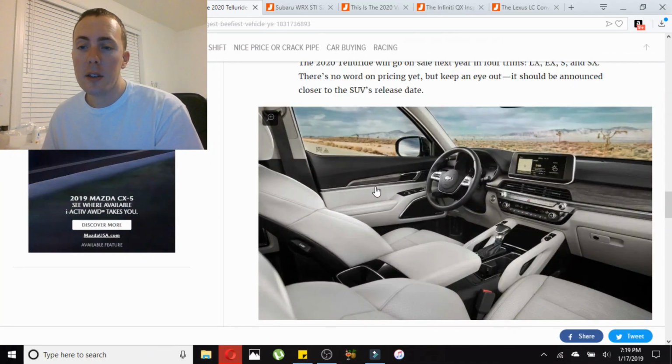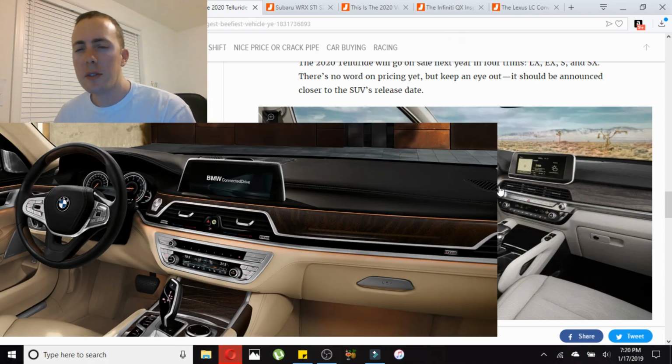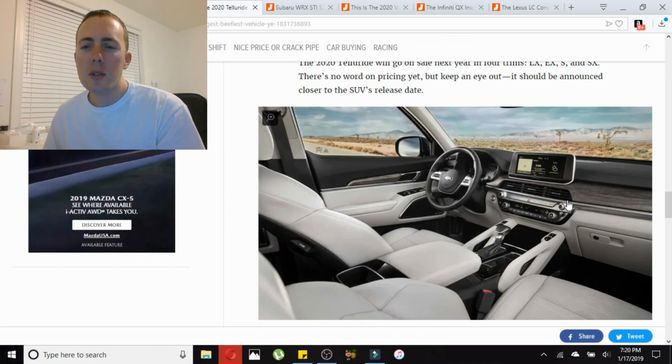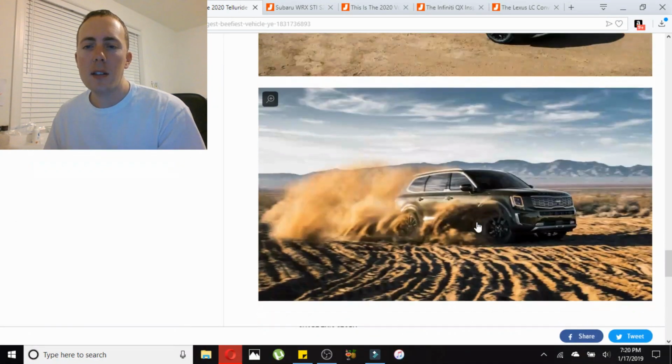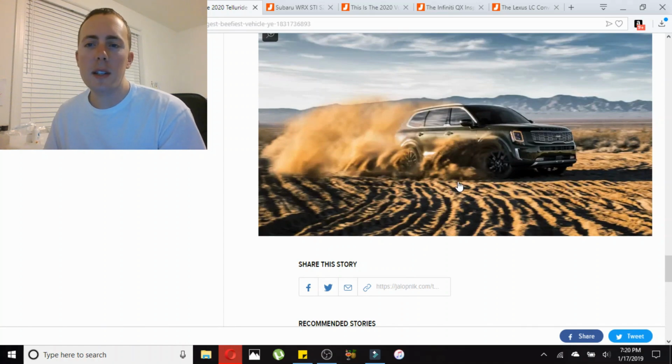Now, here's the interior. This is nice. I always thought that this section of Kia looks like a BMW 5 Series, 7 Series-ish, which is not a bad thing. You've got the oh-shit handles right here. But yeah, I think this is a solid entrant into the 7-seat SUV market. So that is the Kia Telluride. Of course, nobody's going to take it in the desert, Kia.